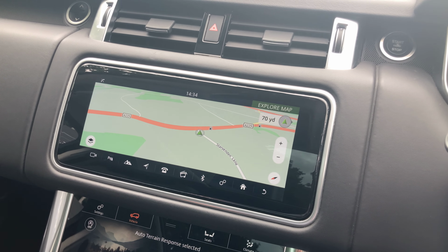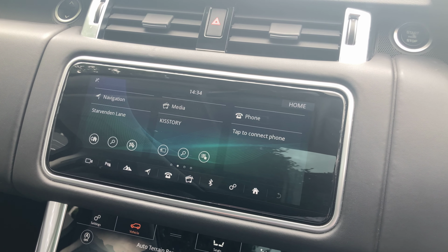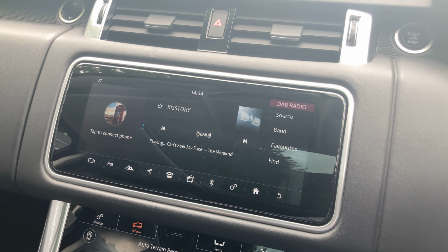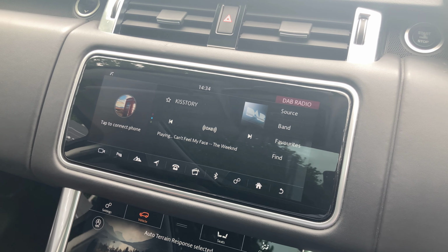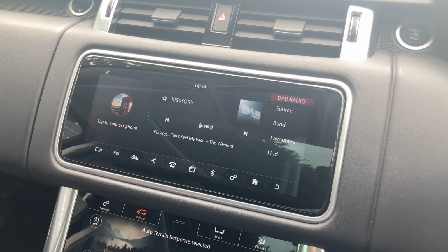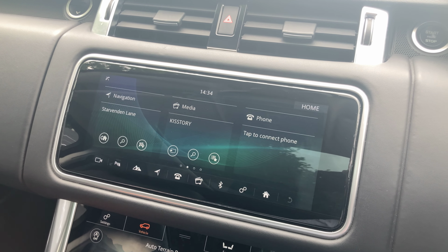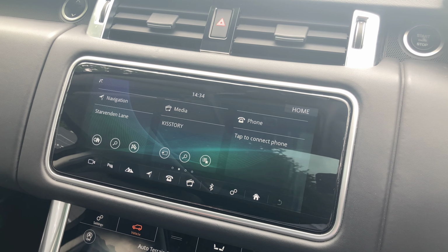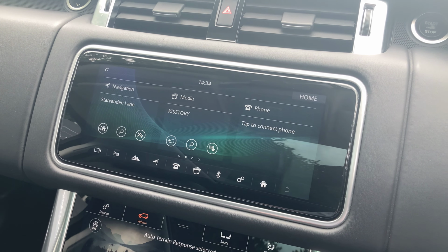points of interest. Onto media. So radio: FM, AM and DAB radio as standard. Then you can also connect up your own music via Bluetooth or via USB. You've also got Apple CarPlay and Android Auto, so you might have already seen from the photos I've connected up my phone, completely fine. But of course, don't worry if you haven't got Apple CarPlay or Android Auto, you've still got sat-nav built in and you can still connect up your own music via USB or Bluetooth.